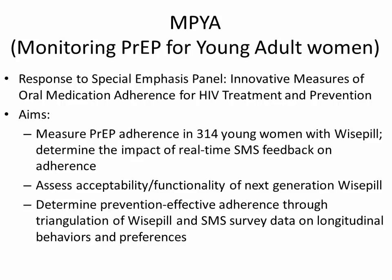This is obviously prevention. So we're hoping to measure PrEP adherence in just over 300 women using WisePill. These are going to be 18 to 24-year-olds, primarily in Kisumu and Thika, Kenya. Kisumu has a prevalence of about 28% for HIV. It's very high. And in Thika, it's a little bit lower. It's about 8%, but still pretty high. And looking at women who are at really high risk by definition: sex workers, women who have survival sex, that sort of thing. And seeing if we can make this work for them.